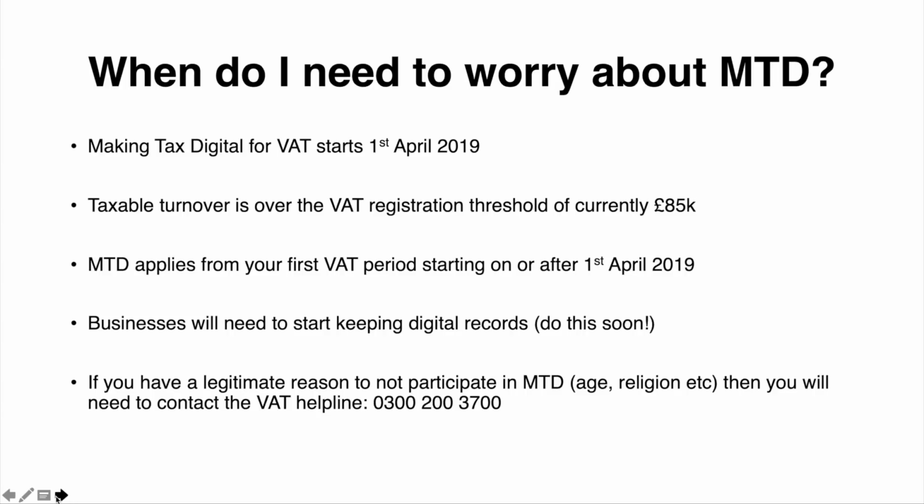Making Tax Digital applies from your first VAT period starting on or after the 1st of April. Businesses will need to start keeping digital records as well. So I would recommend switching to digital record keeping sooner, and I'll explain this as well in a minute.